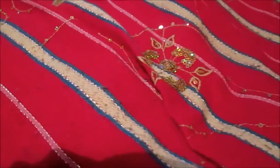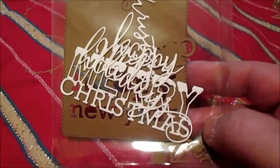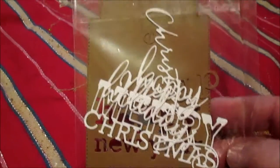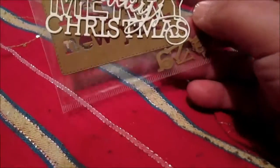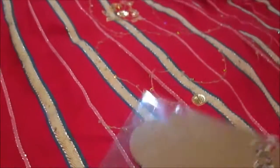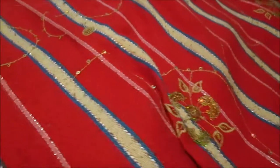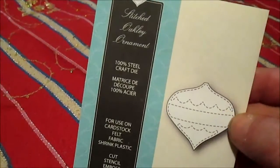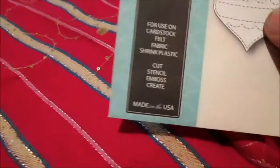Also, Olga sent me these Christmas die cuts. Merry Christmas, Happy New Year, something like this. And another side, this is a tag, and some die cuts. And also Olga sent me this from Memory Box, small die cuts.